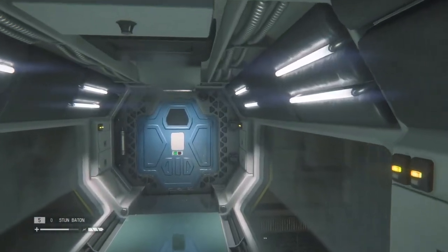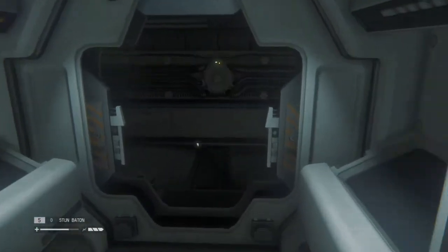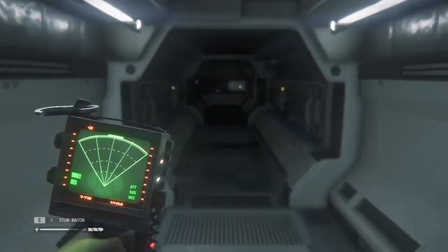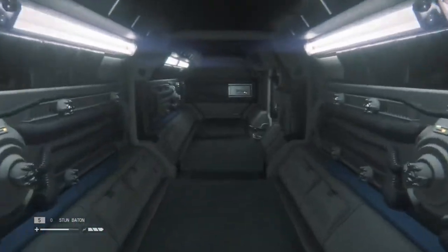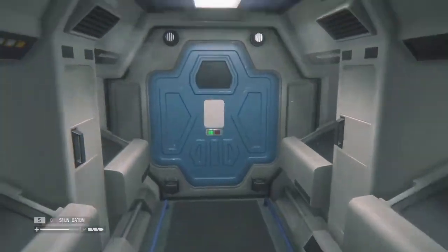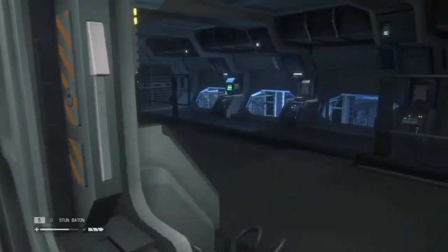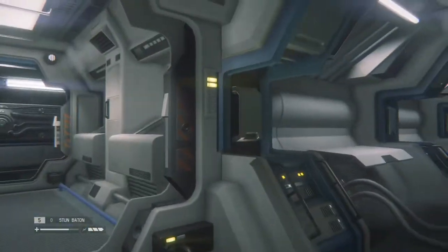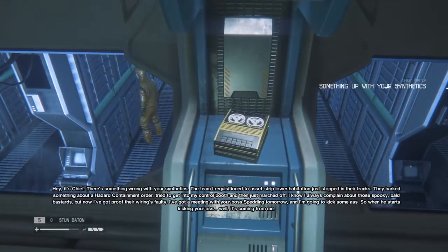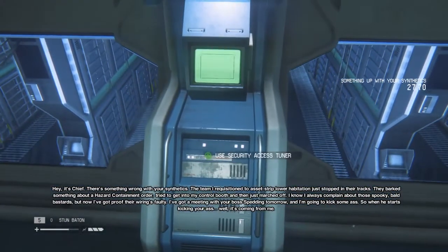So this section is, I think, where we get introduced to the super working Joes, the super Joes. I know that's not the actual term for them, but these are the working Joes that are, I think, in hazmat suits. Yeah. So they're not going to be affected by the EMP mines.